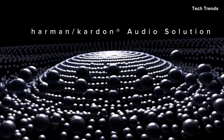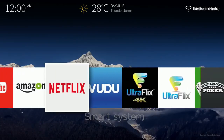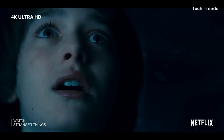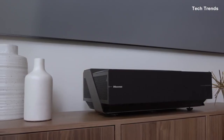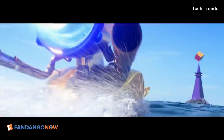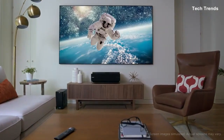Built-in sound by Harman Kardon, including a wirelessly connected subwoofer, provides a full lifelike theater sound experience. With built-in Wi-Fi, cord cutters will enjoy the simplicity of using all the integrated apps. The sleek console sits only inches from the wall, seamlessly painting content in stunning 4K quality picture. TV has never looked like this. Unapologetically amazing.